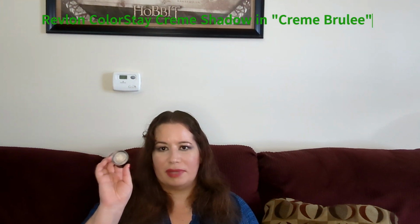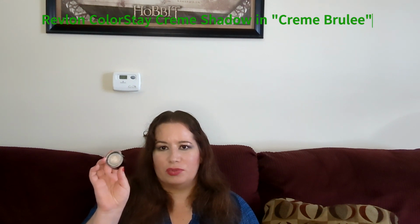Budget Beauties is a project that was created by Flora Lisa, and it's for panning products that are drugstore or otherwise inexpensive. And to represent this project, I'm going to bring in the Revlon Color Stay Cream Eyeshadow. This is in the shade Creme Brulee, and my goal is to use this 15 times.